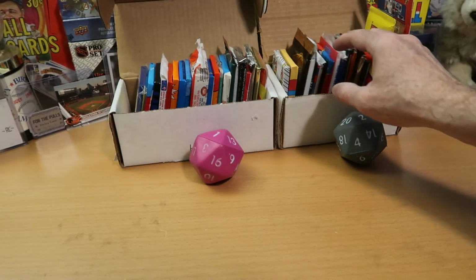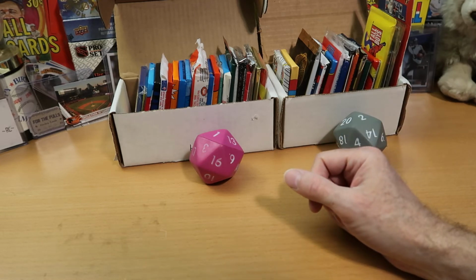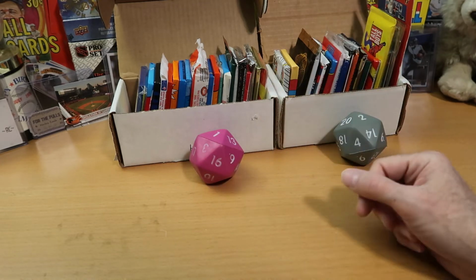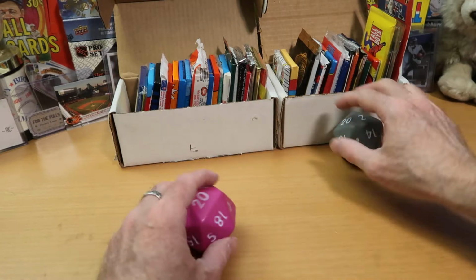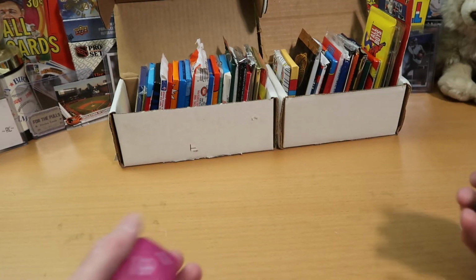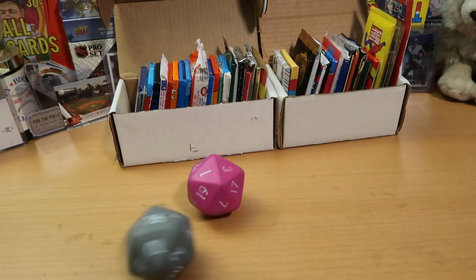But once again, there are some really good packs spread throughout here. Some good ones in the 10 spots. And yes, in the 17 spots as well. We will see what we get. So we're going to do what we did last time and roll both of these D20s at once, and they will correspond to their specific boxes. And we'll see what we get there.